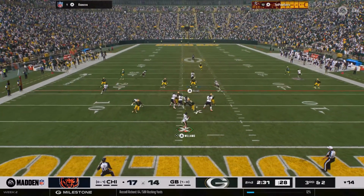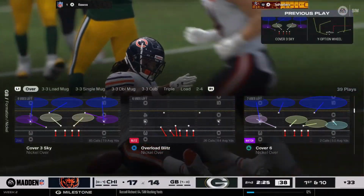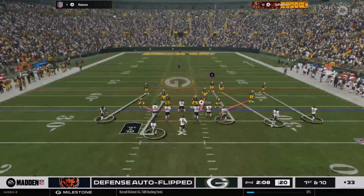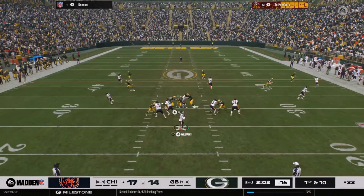Throwing now on 3rd and 2. That was brought in by Burton. And he's going to be stopped after reaching up to the 33. It's a gain of 19 on the play. And that's good for a Bears first down. Now here's Williams.